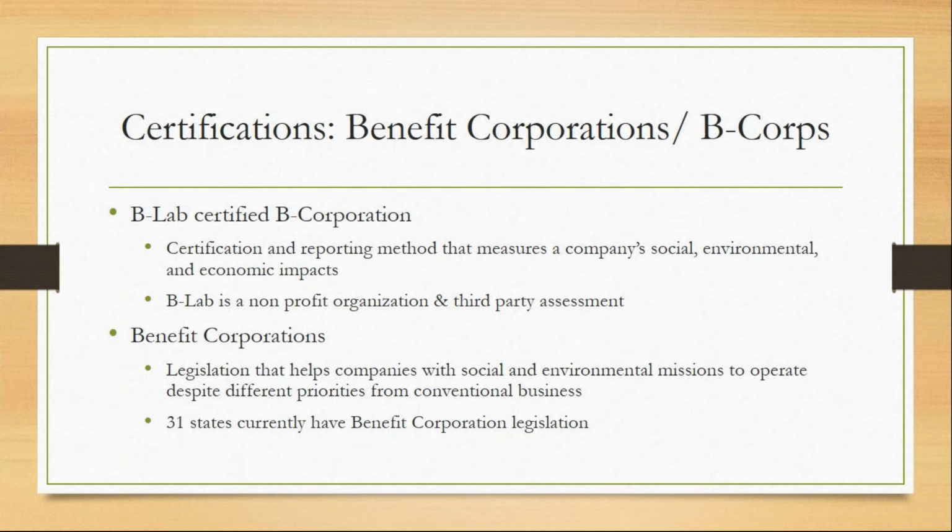The confusion that I was talking about comes in with the difference between B Lab and benefit corporations. So benefit corporations are a way to file your business, so kind of like a benefit corporation as opposed to an S Corp. And it's legislation that helps companies with a social or environmental mission to operate despite their different priorities from conventional business. One of the things that they'll be able to do is help you to hold more capital for if you're trying to create these improvements rather than just having financial returns. You want to have social or environmental returns as well. That's what the benefit corporation legislation helps you to do. And 31 states currently have benefit corporation legislation, and there's a couple others that are working on it. Sadly, here in Michigan is not one of them.